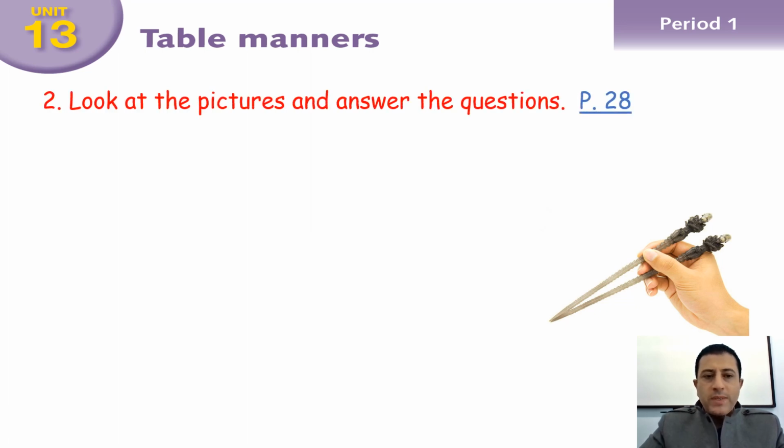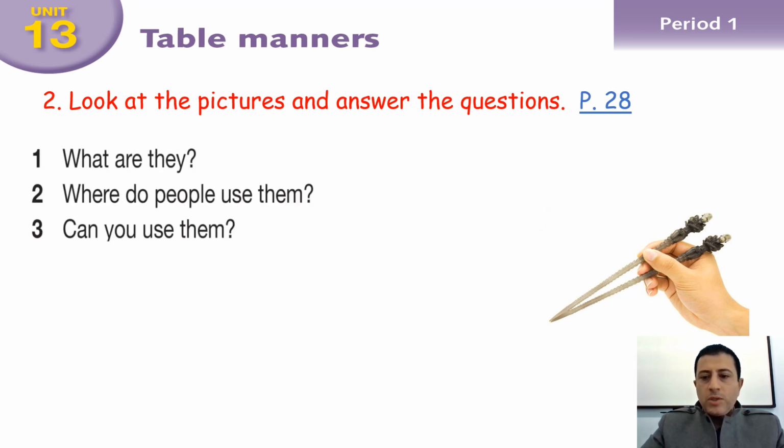Now let's move to exercise 2, page 28. In this exercise, you need to look at the pictures and answer the questions. Look at the picture. What can you see? What are these? Someone is holding tools in his hand. What are these tools? Why does he hold them? What is the benefit of these tools?